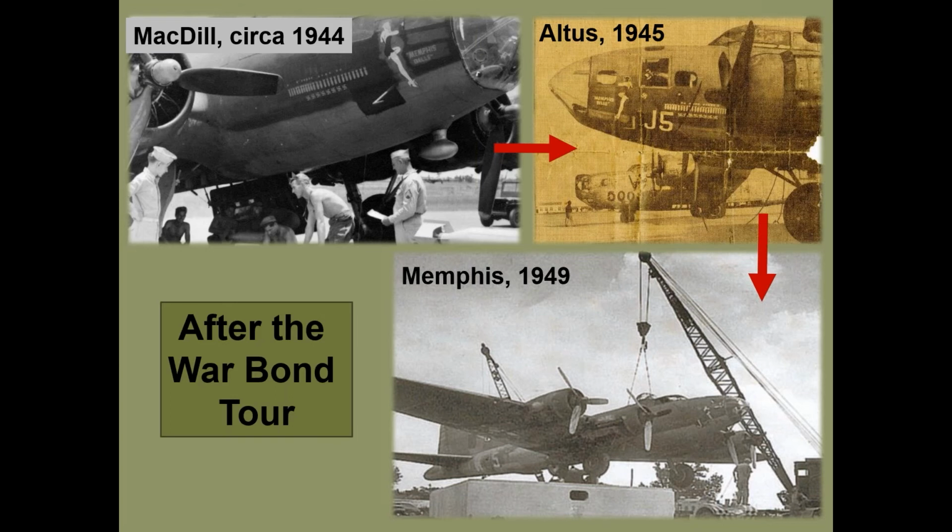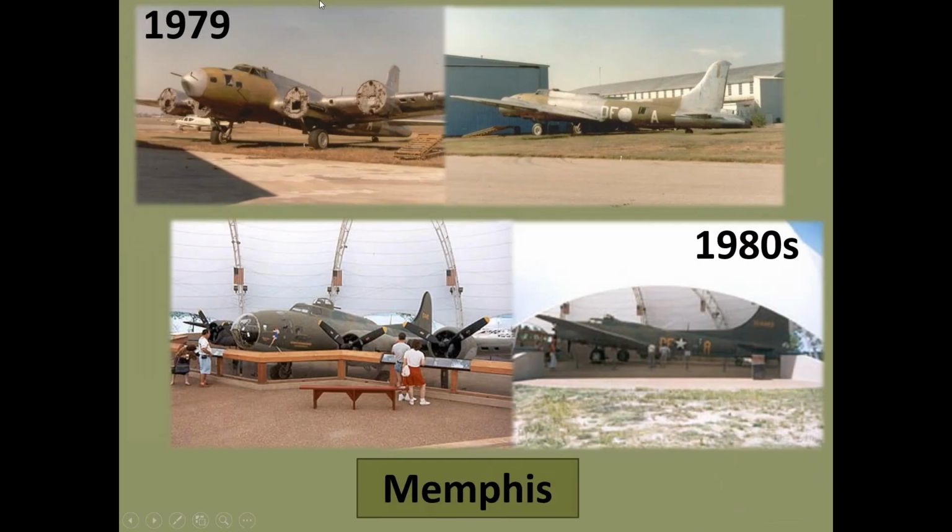But thankfully, the city of Memphis really saved the Memphis Belle. And they bought it for $300 and made it airworthy. And it was flown from Altus to Memphis. And then it was put on a block in 1945. And unfortunately, for 30 years after that, it was exposed to the weather and to vandals.